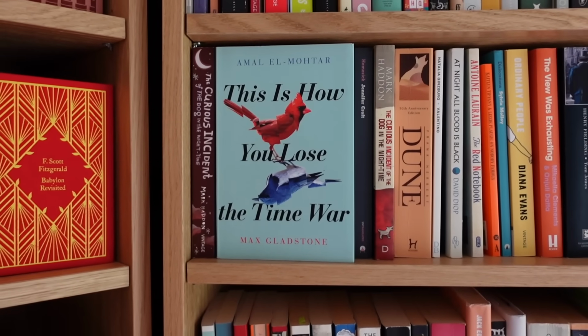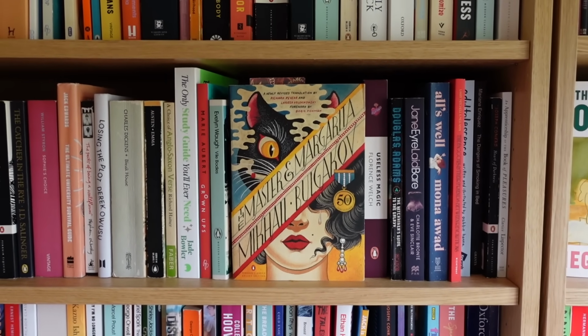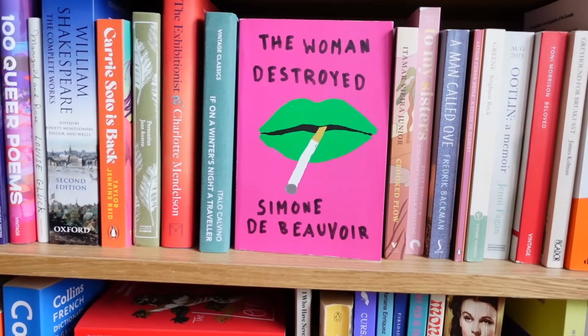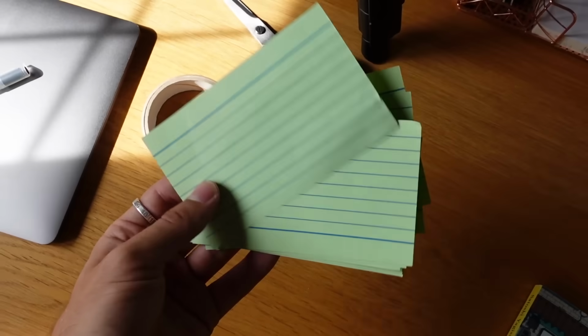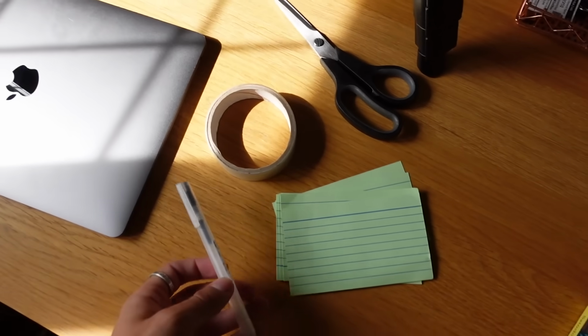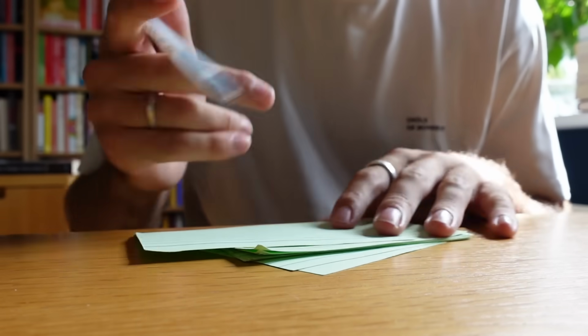And it is really, really cool. I also have The Master and Margarita, mostly because that cover is just gorgeous. They're Going to Love You by Meg Howry and The Woman Destroyed. So now I just need to add little labels to each of these, and I think it's all kind of coming together. I feel like they're always written on these little index cards, right? Throwback to my study tuber days, this whole setup really is giving DIY. So I'm basically going to write on these why I recommend each of the books.